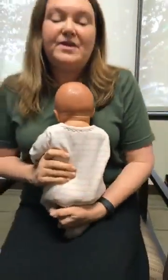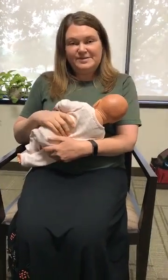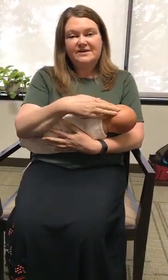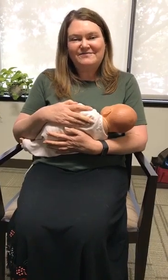Every position that you use puts gentle pressure on a different area of your breast. So if you vary your position, so maybe you use the cross cradle hold, then you move to the clutch hold, then you're moving that pressure around to different areas of the breast and you're less likely to get soreness. So it's good to vary up your routine. I hope that you'll practice these positions at home and find out what works best for you. And again, always remember there's no perfect way to hold your baby. Whatever feels the best for you and your baby is the right position.